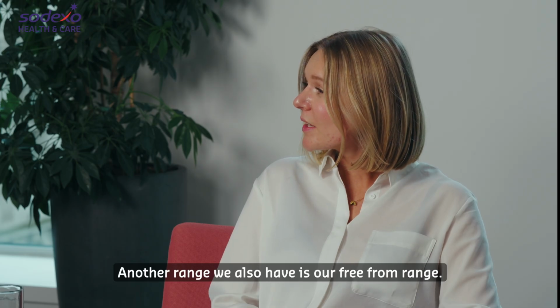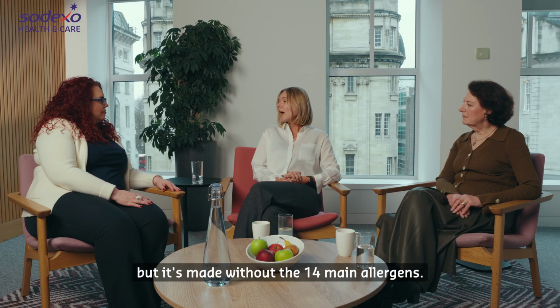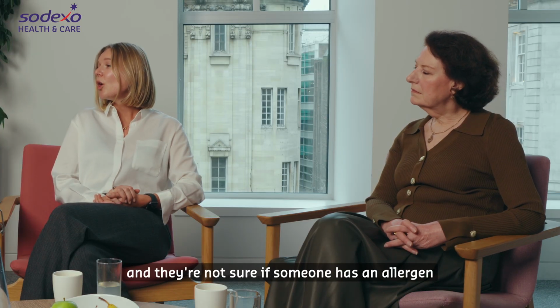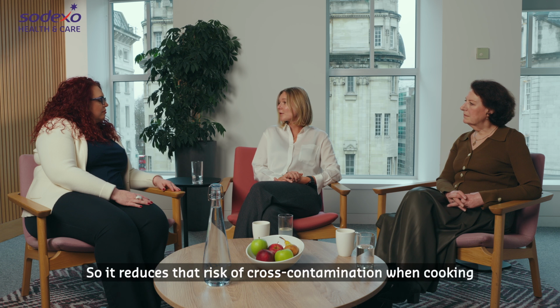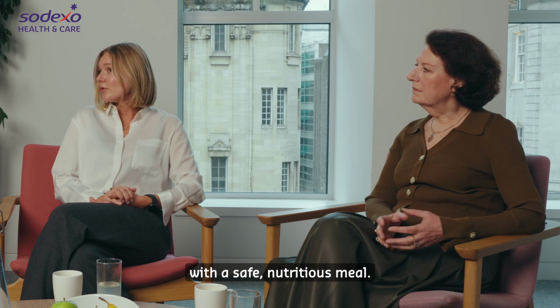Another range we also have is our free from range. So this is a range that is made in a normal texture, but it's made without the 14 main allergens. So particularly in hospitals, either if they've got someone newly admitted and they're not sure if someone has an allergen, or if they do have severe allergies, what it means is they're all sealed as one meal and the film doesn't need piercing, so it reduces that risk of cross-contamination when cooking, and they can be sure that they can provide someone with a safe, nutritious meal.